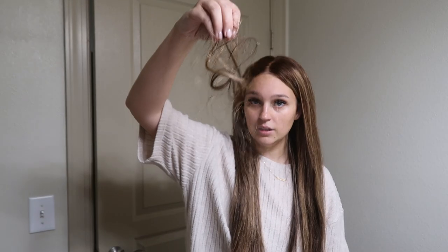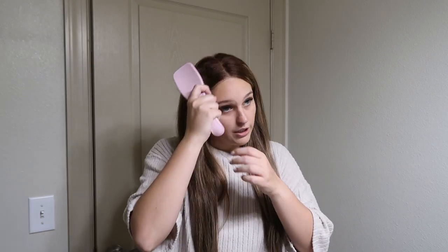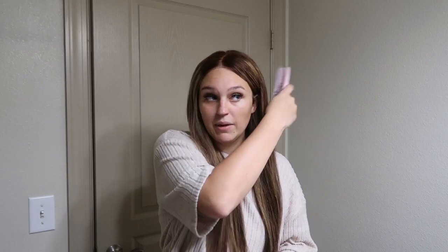I did lose a lot of hair, like I said, and it wasn't from me chopping the wig or anything. I didn't even cut the wig. But I think this is a good wig if you are paying maybe $200. Is it worth $600? No. And I also got this wig on sale too, so that's kind of disappointing.